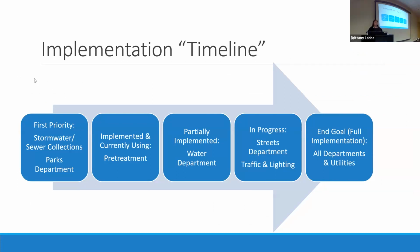So a little bit about our implementation timeline. Our first priority was our stormwater and sewer collections group, largely because of the requirements for record keeping for our municipal stormwater permit. And one of our main drivers of this was also our illicit discharge program. The program that we had been using previously had become obsolete and was no longer supported by our IT department, making it a really important thing for us to have a new method as our new permit requirements came into play. Also, our parks department was a high priority as they also assist in some of the maintenance for some of our stormwater utility.